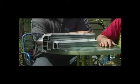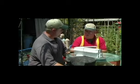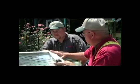Josh, you recommended we put this Mercer 830 window in our home. Why? What makes this so great? Energy efficiency, structural integrity, and sound. Let's talk about all three. Let's start with energy efficiency.